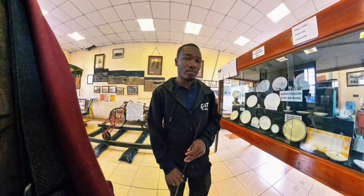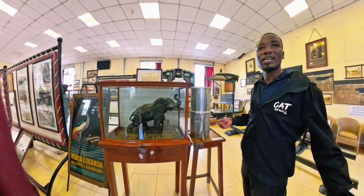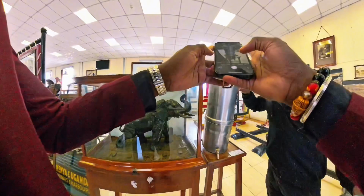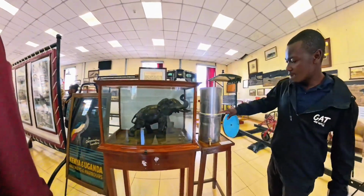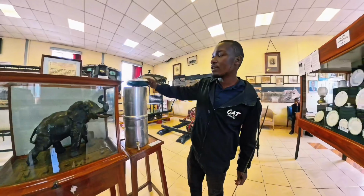So this was the water filter. They found that there is no fresh water. They had to put limestone inside here. Up and down. Okay. Then after they put the limestone, they would know. Up here the limestone absorbs the salt, and then below it becomes fresh water.